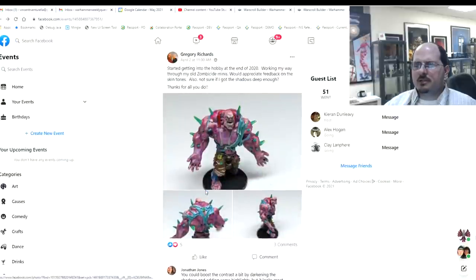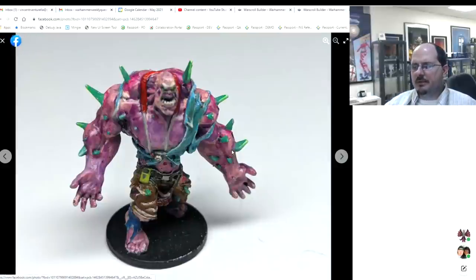Okay, next up, Gregory. Started getting into the hobby at the end of 2020, working my way through old Zombicide minis. Feedback on the skin tones. Yeah, I mean, this is going to be a pretty simple answer. It's definitely not deep enough. Like, this is a weird monster creature.